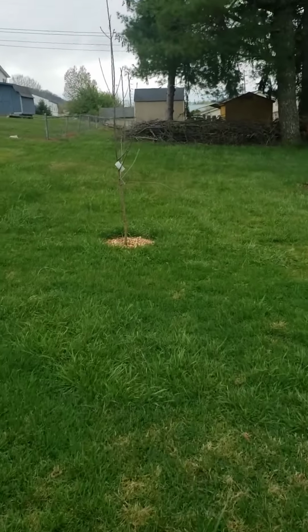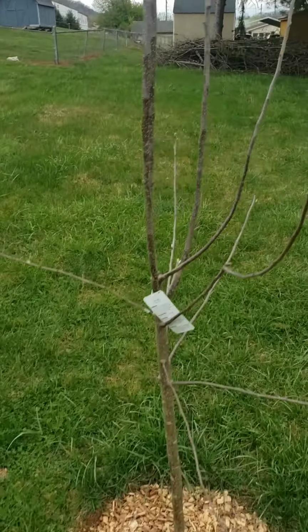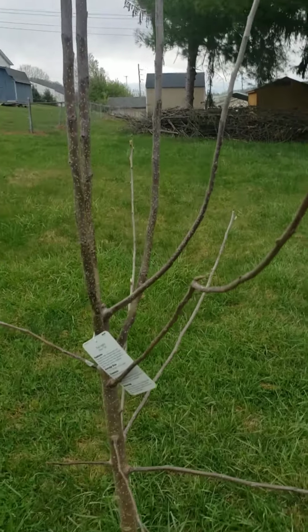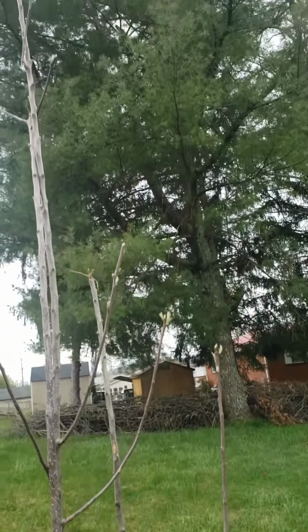And over here I have a Fuji. Let's see how this one is doing. Oh, this one's starting to get some blooms as well. And there's a spider web on that one, so I'm not going to put my hand up there. But they're doing great. I'm really excited about my apple trees.